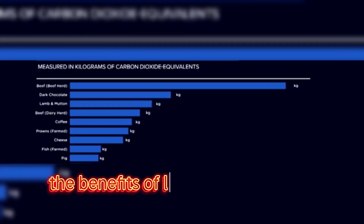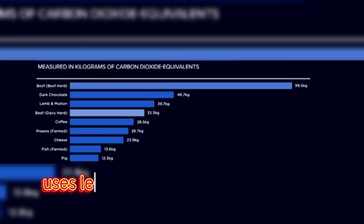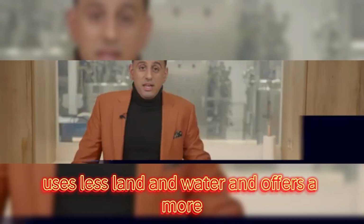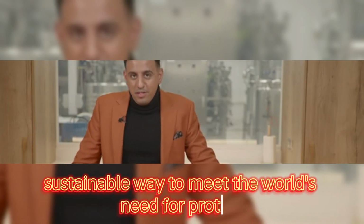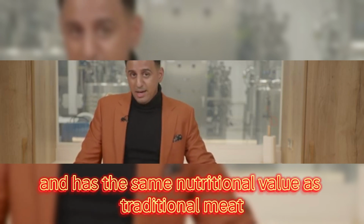The benefits of lab-grown meat are huge. It helps reduce greenhouse gas emissions, uses less land and water, and offers a more sustainable way to meet the world's need for protein. It looks, tastes, and has the same nutritional value as traditional meat, but with a much smaller environmental impact.